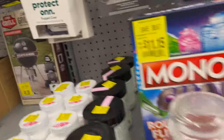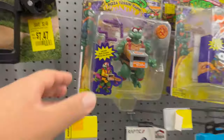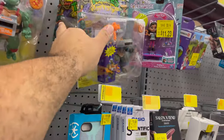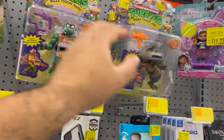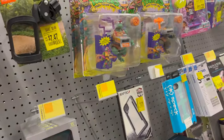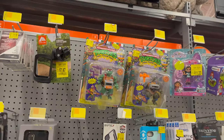So it looks like that's pretty much it. Oh, these pizza throwers. The only one they didn't release was Don, because they said they didn't have the scope for it. So, $11, not bad though. I paid full price, $15. So that's it for this Walmart, guys.